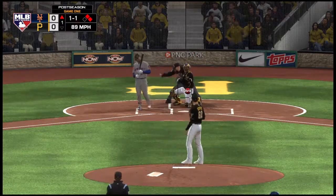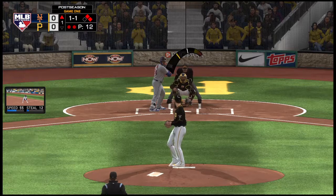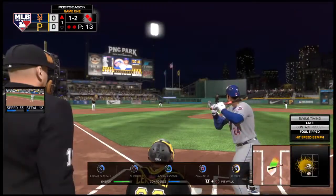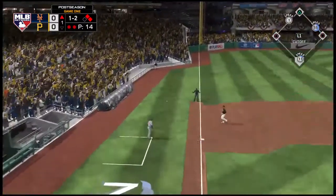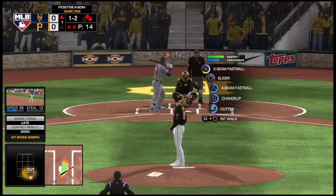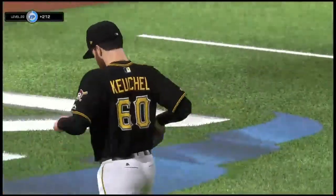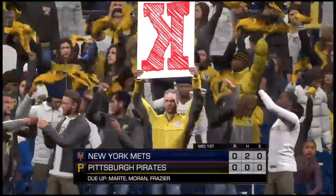A ball and a strike to the Mets first baseman. The set and the 1-1. I had him guessing that time as he's barely able to foul it away. Drilled down the line, but this is a foul ball as the count holds steady at 1-2. 2 men are on with 2 men out. And strike 3 called as he says, you got to be kidding me, with the side retired. 2 left for the Mets, and now the Pirates will take their turn in a scoreless ball game.